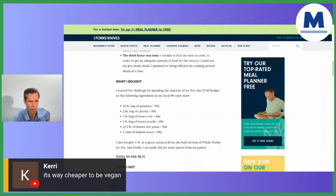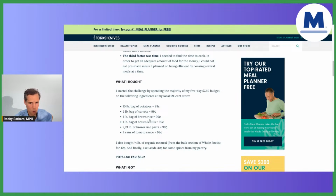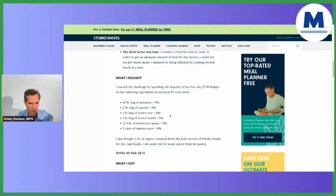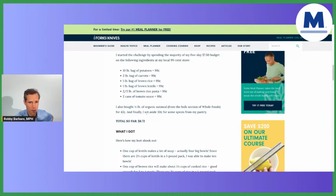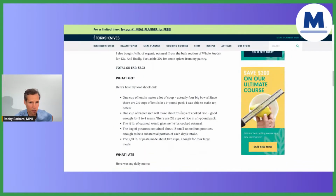She bought a bag of potatoes. She bought a bag of carrots. She bought a bag of brown rice. She bought lentils. She bought some brown rice pasta. And she bought some tomato sauce. All right. She said she also bought organic oatmeal from the bulk section of Whole Foods. And she set aside 30 cents for some spices from her pantry. So that's $6.72 so far.